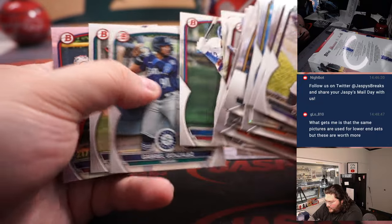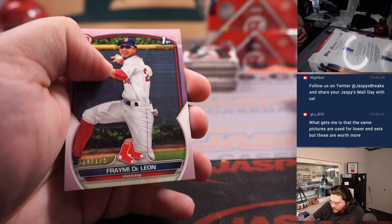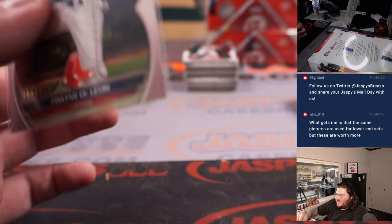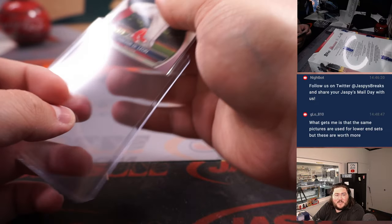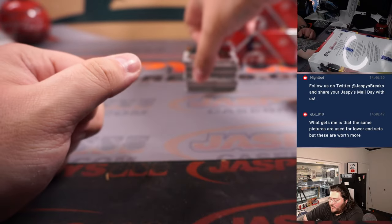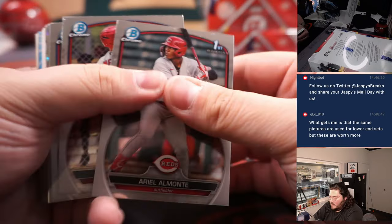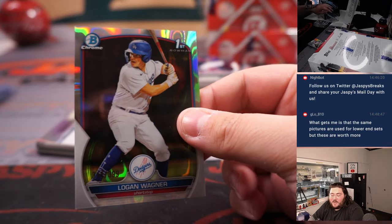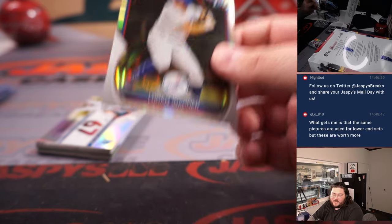Pink paper for Framie De Leon, 14 out of 175. So I know Joe did a few boxes of a case and there were no autos in it. Framie De Leon. Logan Wagner out of 399, Ray Wave Refractor, Dodgers. I'm going to go to Mark.